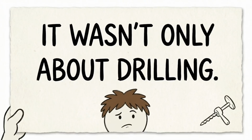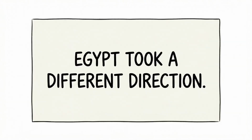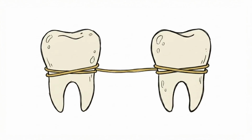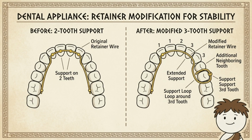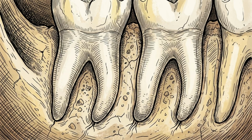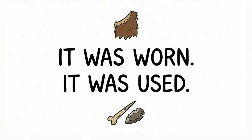And it wasn't only about drilling away decay. Thousands of years later in ancient Egypt, dentistry took a different direction entirely: replacement. Around 2500 BCE, Egyptian practitioners were creating what are now called dental bridges. Real donor teeth wired into place using gold or silver thread, wound around the neighboring teeth to hold them steady. One well-preserved example, found near Giza, shows 2 teeth joined by a carefully wrapped strand of gold wire, the roots shaped and smoothed to fit. Wear patterns on the surrounding teeth suggest it wasn't just decoration for burial, it was worn, used, and lived with.